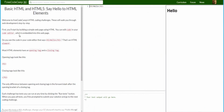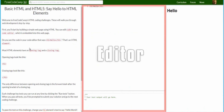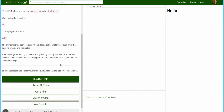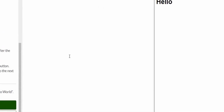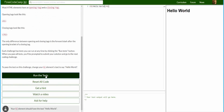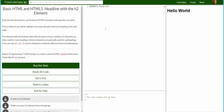Once you guys are on the coding curriculum, you're going to get 3 sections of the screen. The guide section, the editor section in the center, and the live preview section on the right side of the screen. So following the left side of the screen, you guys are going to get a tutorial, and then you're going to get a little challenge. You guys are going to have to pass the challenge. So in this case, I'm going to go ahead and have to do an H1 element and type in hello world. That's what it's asking you to do. Run the test. You can see we did it, and then we go to the next challenge.